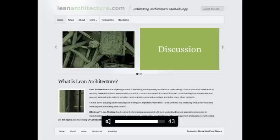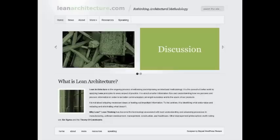I do have a couple questions that have come in, and we'll also ask that if people do have questions to please use the question box to send those in. The first question I have is, how can we make perfect solutions for customers who change the requirements during the process of construction?